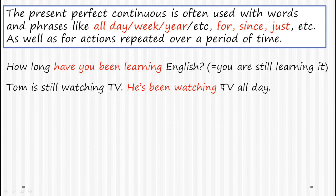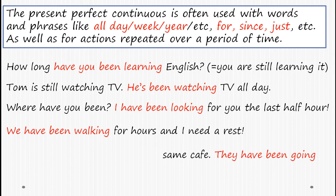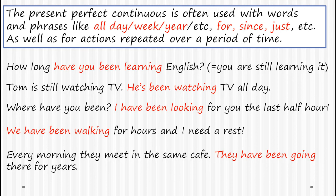All year. Where have you been? I have been looking for you the last half hour. It means I was looking for you and I'm still looking for you, or I have just stopped. We have been walking for hours and I need a rest. Every morning they meet in the same cafe. They have been going there for years. This is a repeated period of time.